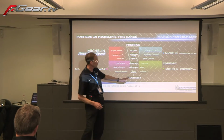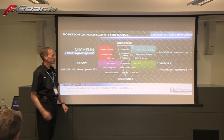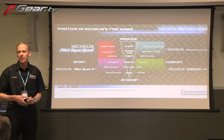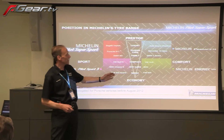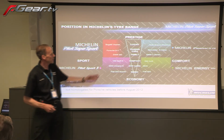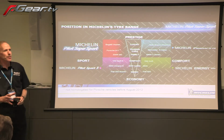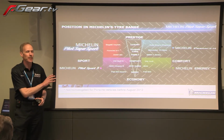So if you look at the bottom end towards the more economical cars, the smaller cars, and the more comfort orientated versions of those cars, things like the Volkswagen Golf, the Mini, Fiat 500, that's a typical area for the Michelin Energy Saver. So it's really a mass market tyre for mass market vehicles. But you do get sporty versions of those vehicles. So if you come over here to the sports side, you've got things like the Golf R, Mini Cooper S, Fiat 500 Abarth, the sports versions of the more comfortable vehicles, and that's a typical area for the Pilot Sport 3, which we launched last year.